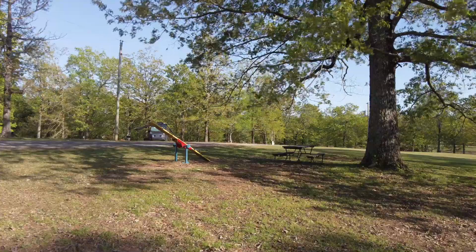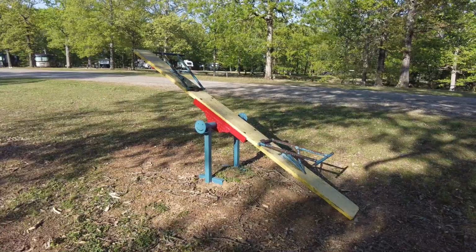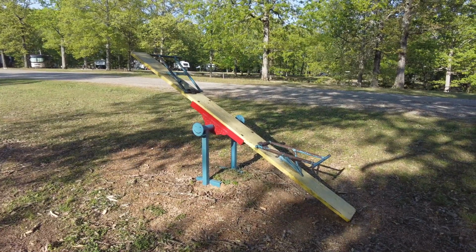You gotta love this old-fashioned teeter-totter. It reminds me of when I was a little girl.